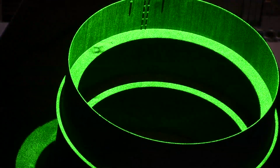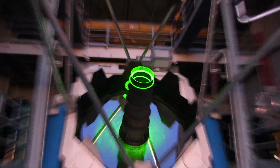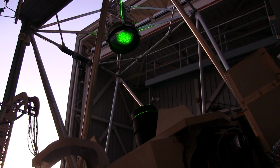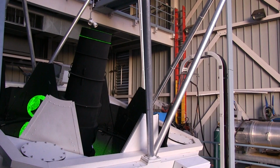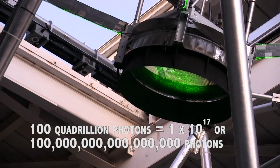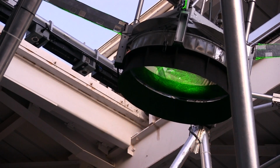When the laser is running, it will stay on the same retroreflector for 5 to 10 minutes, then switch to a different one. The laser pulses 20 times a second. Each pulse emits 100 quadrillion photons. A run is considered a success if they can get at least one photon returned every 20 pulses.